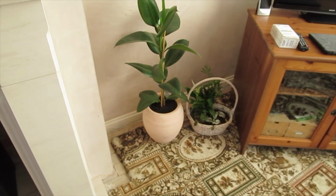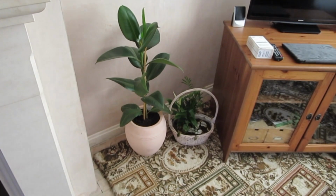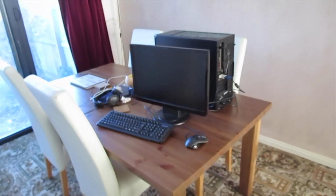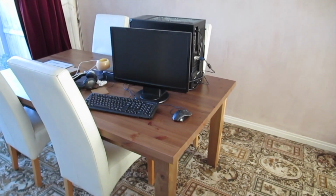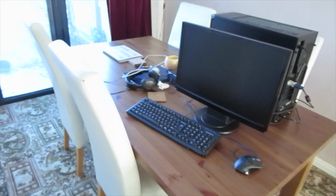Only new real addition in here is a couple of plants, but these are going to have to go upstairs because the puppy might try and eat them. Nothing else. The couches are getting replaced soon. I'm ordering a new sofa, and I think I'm going to get the sofa delivered in July when some messy work's been done. This is the computer I was talking about. It's in the doctor's shop at the minute getting seen to.